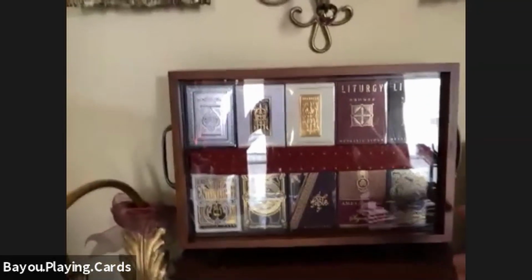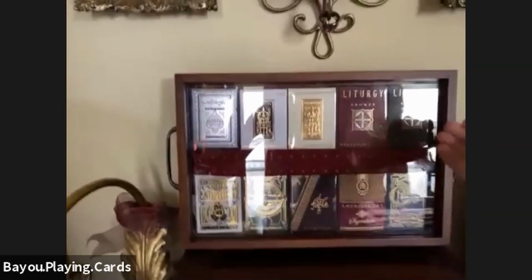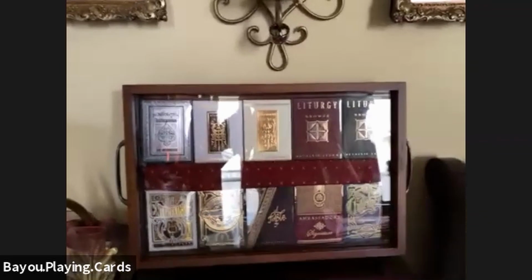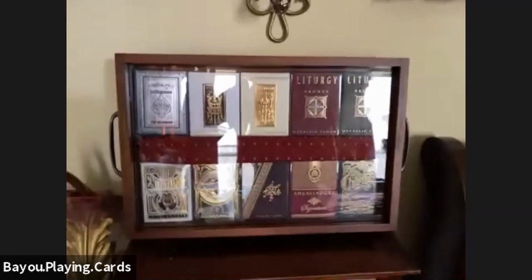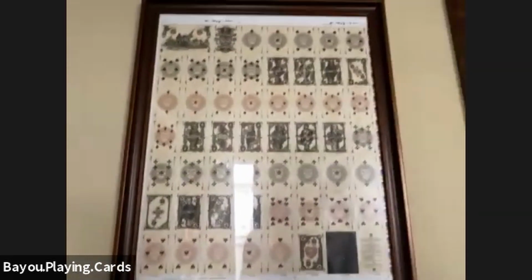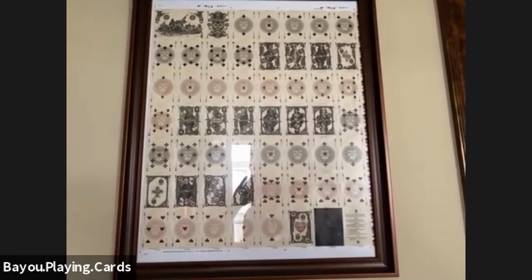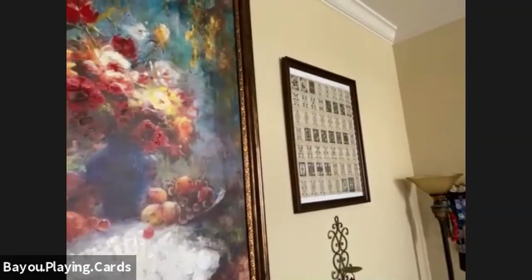This is a newer display Liz got for me. It's a serving tray. It's supposed to hold wine corks, but it holds a few cards quite nicely. And a very impressive club deck too. So this is Jackson Robinson uncut. This is the black reserve. Over on that side is the silver certificate.